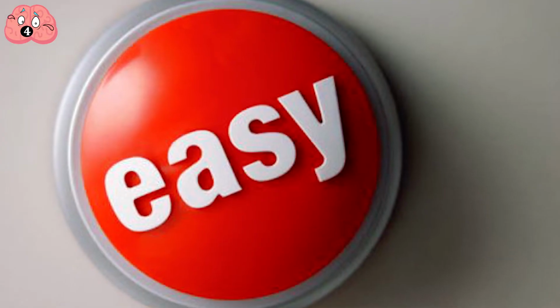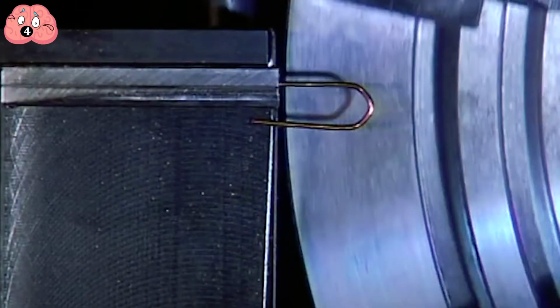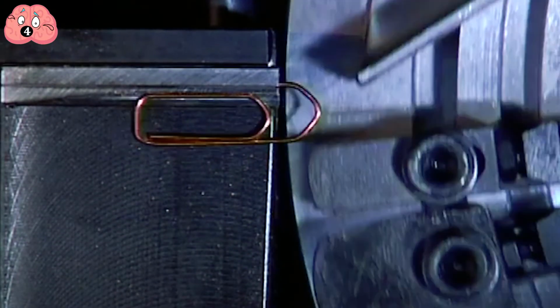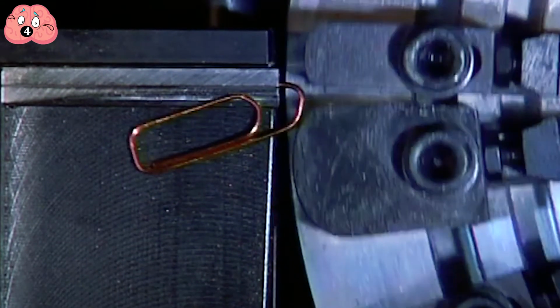documents dented. The modern paperclip is also insanely easy to make. Just watch this slow-down footage of its manufacturing process, and you can see that a single revolving wheel with precisely positioned blocks can bend the clip in seconds.